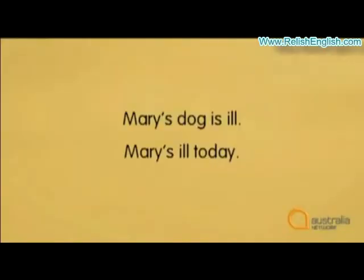And don't confuse the contraction of a noun and is with the possessive form of the noun. They look the same, but they mean very different things. Mary's dog is ill means the dog that belongs to Mary is ill. Mary's ill today means Mary is ill. Here, Mary's is a contraction of Mary is.